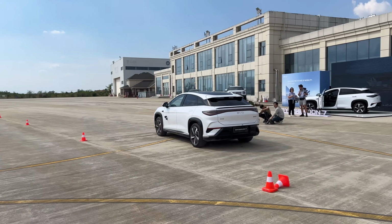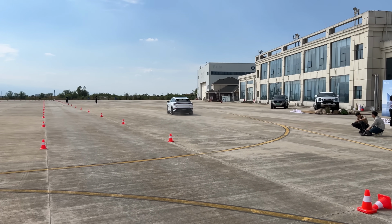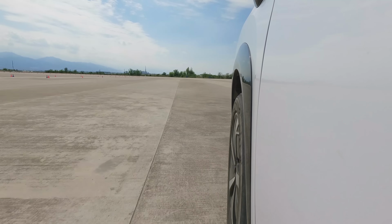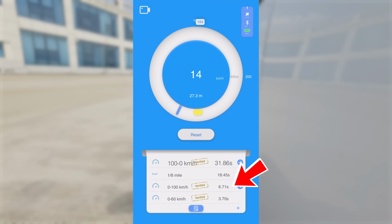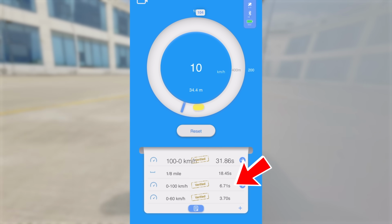So we got the car in sport mode. Let's do this. Let's see how fast the C-Line 7 is. Here we go. Oh, that's pretty quick, actually. Oh, please hurry up. Oh my God. Stop. If we were gonna get the 0 to 100, I couldn't stop. Oh, I'm sorry. We have to try that again. No, I got it. Oh, we got it. 0 to 100 in 6.71 seconds.